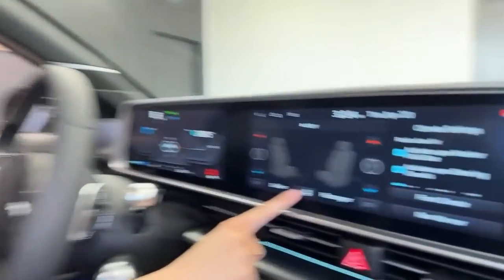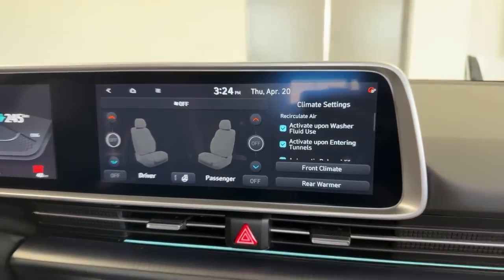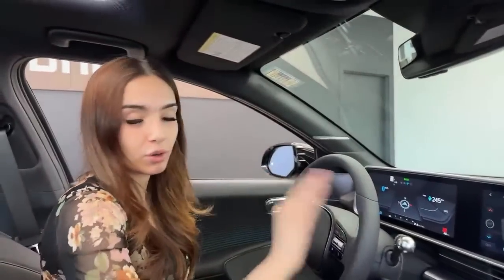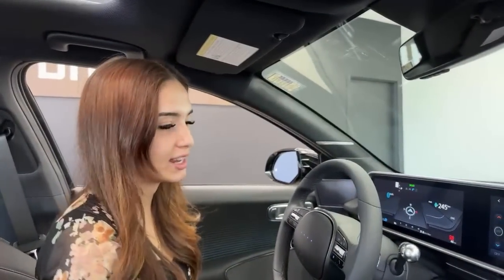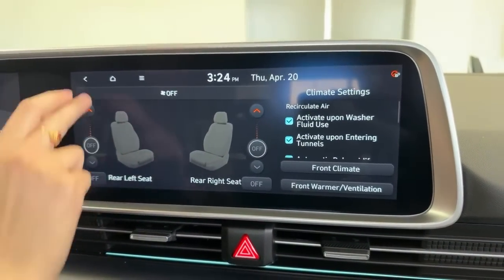For my heated steering wheel, I just press that button there. Nice and easy. And you could just tell your voice assistant to do this if you don't want to go through the screens while you're driving, which is super handy. If I want to change anything in the rear, I can go to rear warmer and then set this here myself as well. So super nice and easy.